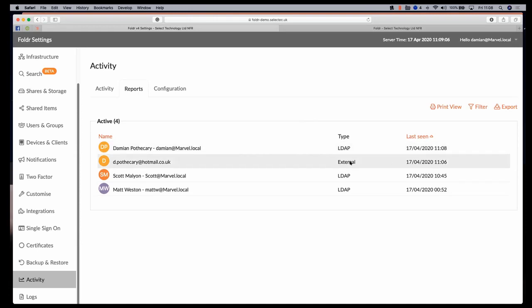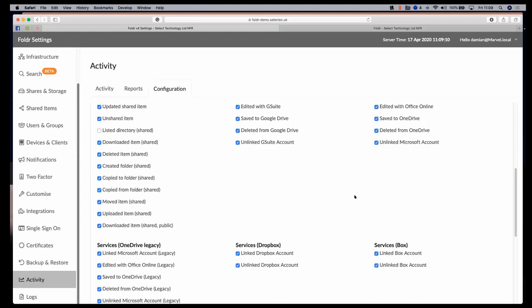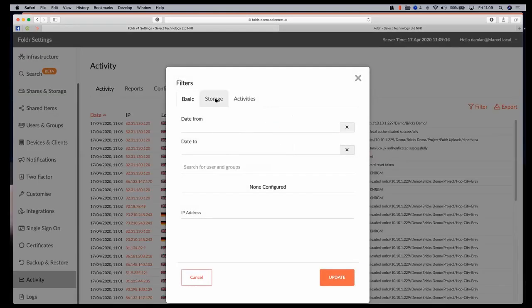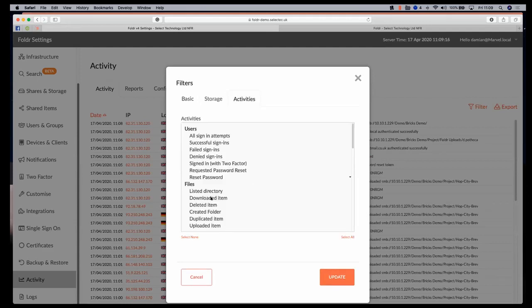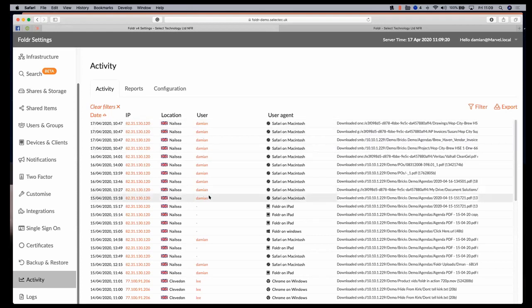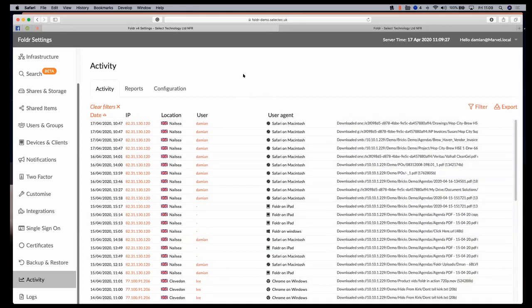All right, so we can see who you guys are, where those documents were. We start to pull some reports based on who the active users were. You can see that this is an LDAP account, that was that external account. We can start to pull in configuration stuff, who did what, and I can filter this on specific activities. So I would like to see who downloaded an item, please. And these are the downloads that I did today or whenever, doing different stuff. You can see I've been playing with this all week.